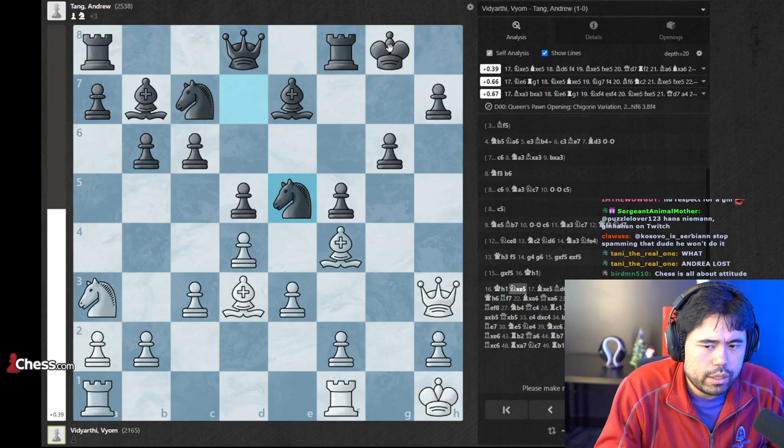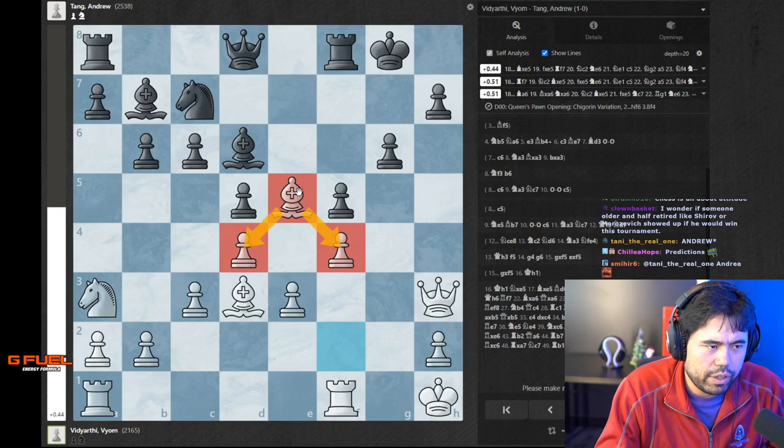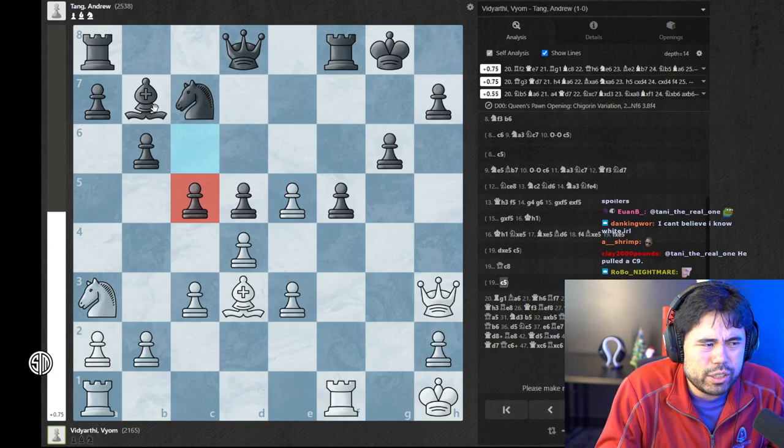So knight takes e5. Bishop takes e5, bishop d6 played here by Andrew. Now Vidyarthi plays f4, another great move, supporting his wooden shield on e5 here. This bishop is really well placed. Additionally, if black takes, you can take this way. Not with the d-pawn, because then black can play c5 and d4, and you're going to get scoped on the diagonal by the bishop on b7. So here you would take, and even after c5, this bishop is just behind this big pawn, so there's just no scope for this bishop on b7.